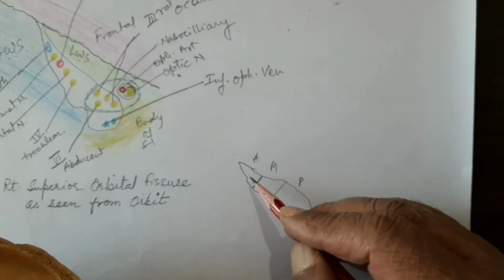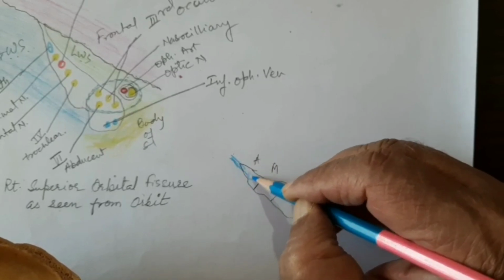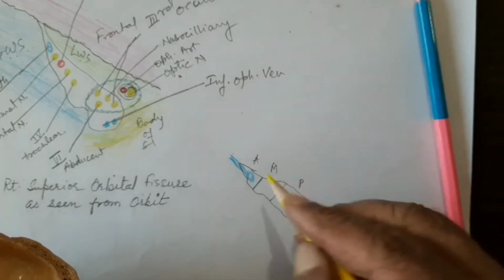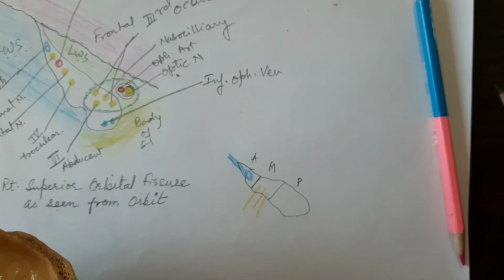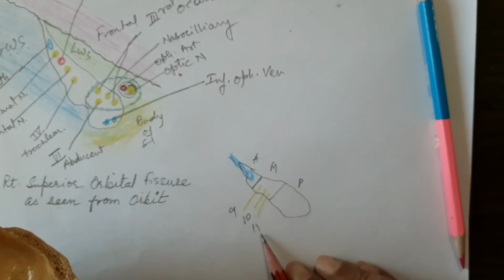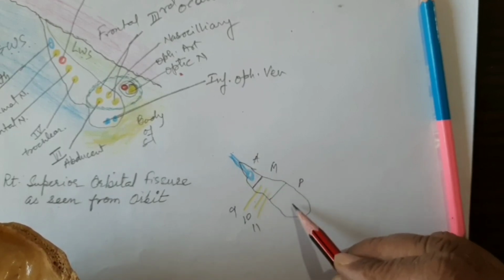Through the anterior part will pass the inferior petrosal sinus. Through the middle part will pass three cranial nerves which are coming from below. These are the 9th, 10th and 11th cranial nerves: glossopharyngeal, vagus and accessory nerve. The 9th, 10th and 11th cranial nerves will pass through the middle part of the jugular foramina.